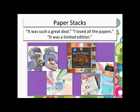So when you come across that paper stack a year later and it's half empty, which means you've used 36 sheets and it was $12, you can go, yeah, that was a good value. Or if you come across that paper stack a year later and you've used one sheet of paper out of it, or no sheets of paper out of it, then you can go, wow, I paid $12 for one sheet of paper. Maybe that wasn't such a good value.